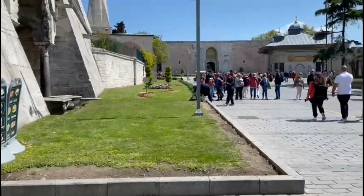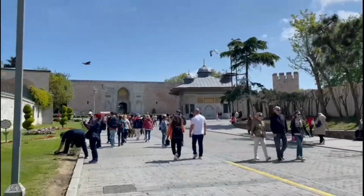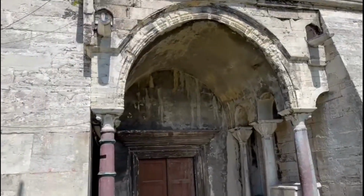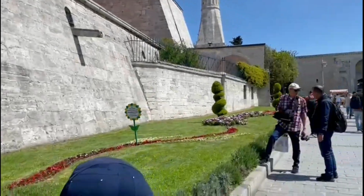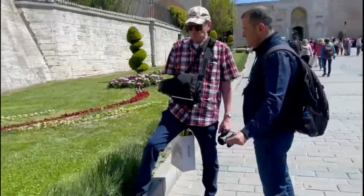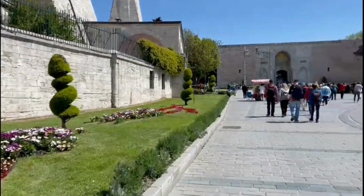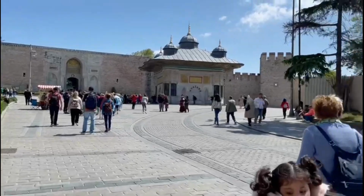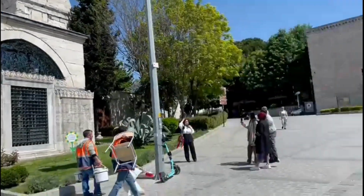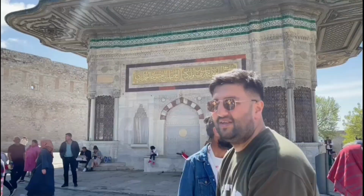Anyway, here we are moving on to the Topkapi Palace. Obviously, as I said last video, we did the Blue Mosque and the Hagia Sophia, and the next stop was the Topkapi Palace, and all these three things are actually right next to each other in the same spot. Just a quick rundown on the history of this particular palace, and I'll also tell you how much it costs if you do visit.